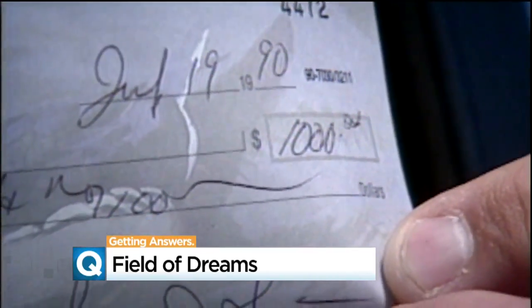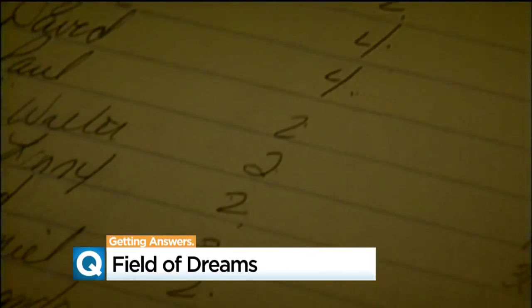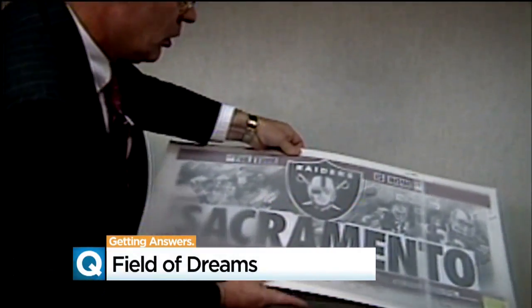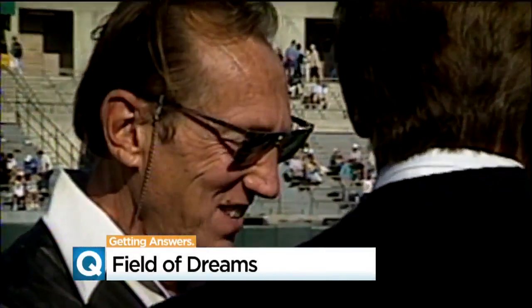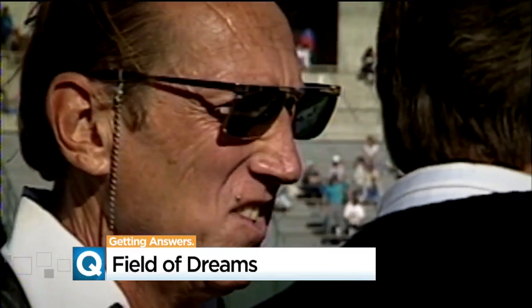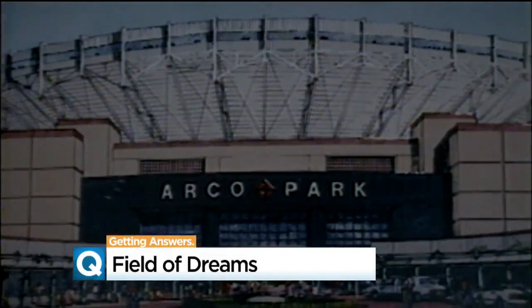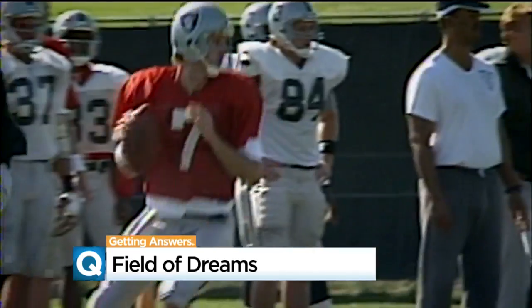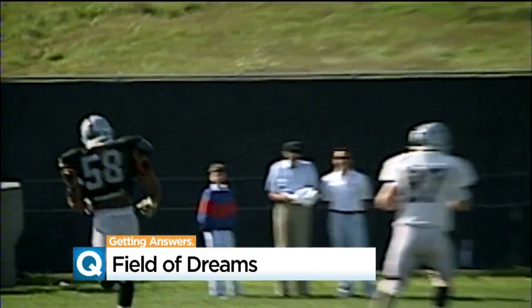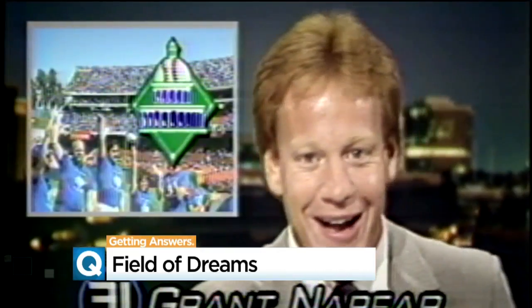I'm here today with my $1,000 check. Season ticket deposits were coming in faster than you could say the Sacramento Raiders. Remember, it was the 1980s, and Raiders owner Al Davis was looking to make a move. And this new Sacramento stadium project was the dangling carrot. We spent well over a year negotiating with Al Davis. We negotiated and negotiated, and it was a fascinating time for us. But just how serious were the men in black? A young sportscaster who had just arrived that year had his doubts.